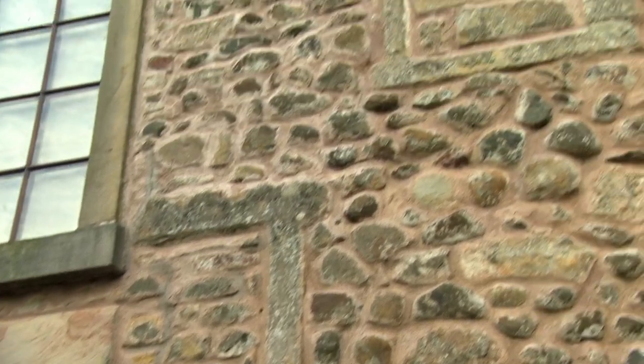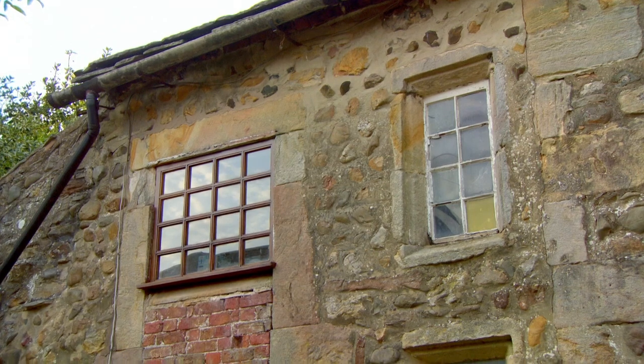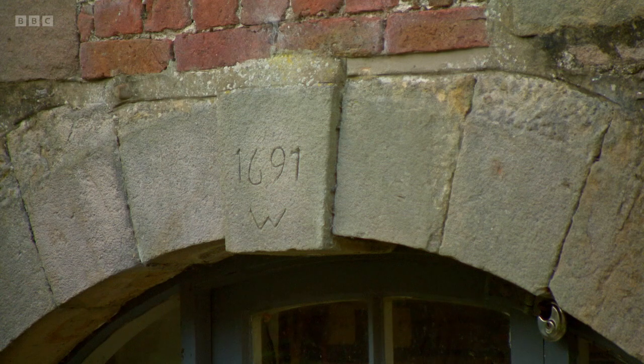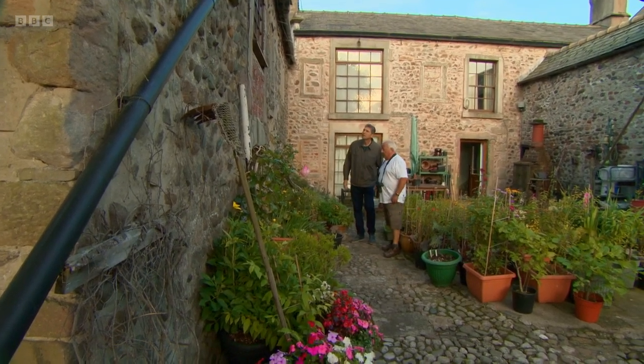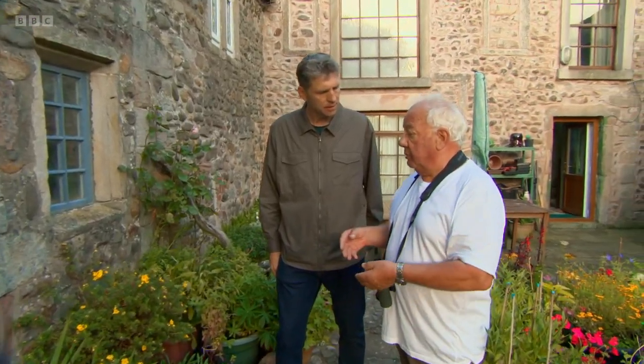So how far back does this property go? I would hazard a guess, because the blacksmith shop goes back to 1697, that the foundations possibly originate from the 1600s. And here we are at the blacksmith shop. Because of Sunderland Point being a port, it would be forging things for the sailing ships, for the repairs, and all other manner of things apart from the agricultural side as well. A lot of ironwork on a ship, isn't there? Very much so. A lot of stuff to rust, a lot of stuff to repair.